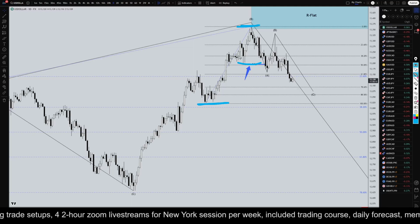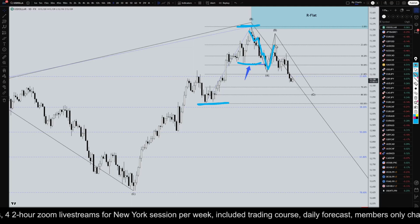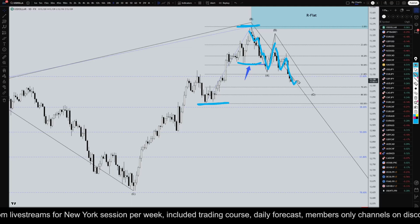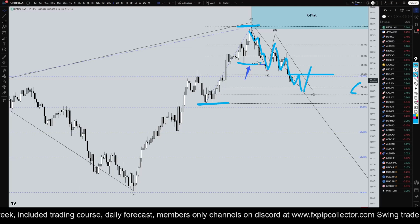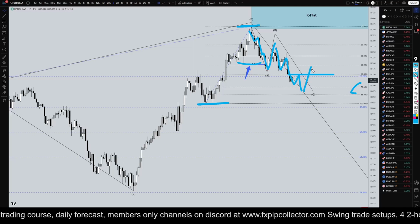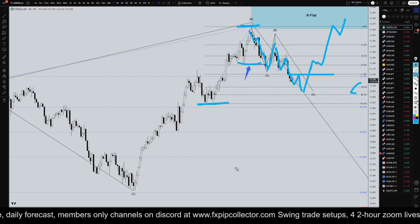But we have to keep in mind that this could be a wave A right here, this could be a wave B, and this could be a 1, 2, 3, 4, 5 of C. So if we do see five waves down to a Fibonacci level and then a breaker structure to the upside, we definitely better shift our analysis to say that this is actually going to go back up again.